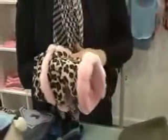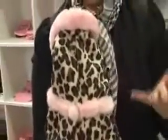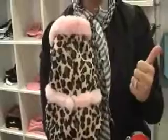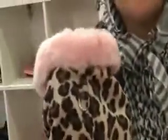My absolute favorite material is this leopard. It's lush, it's rich, and it's so beautiful. You want to pick it up and touch it. If you want to pick it up and touch it, so do your clients. We looked at 30 different pieces of fur before we decided on this pink fur. The way that it handles, the way that it wears, the way that it's puffy.